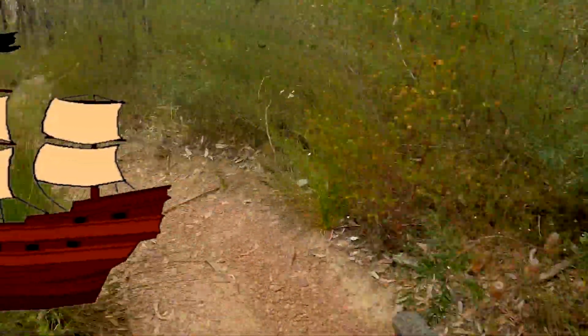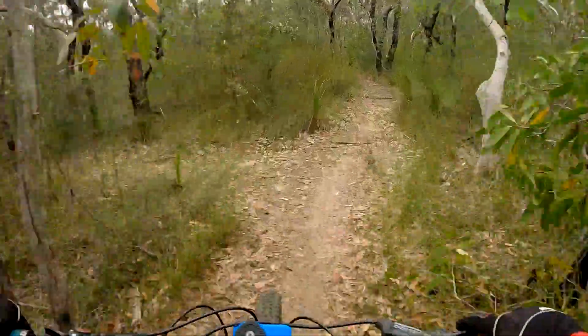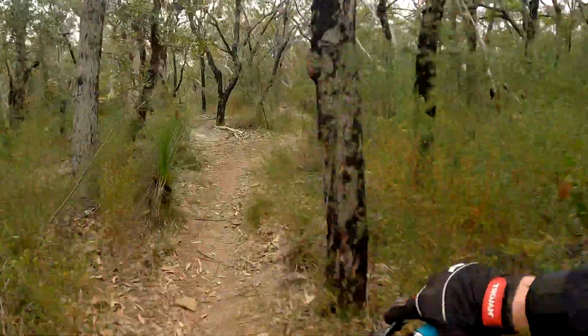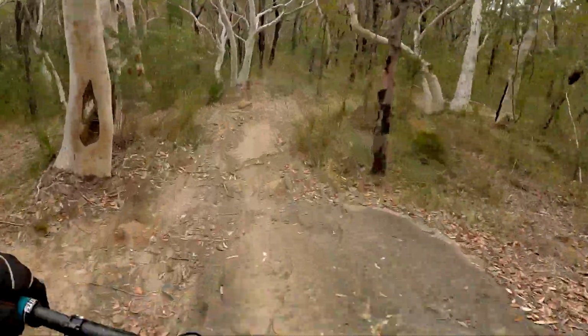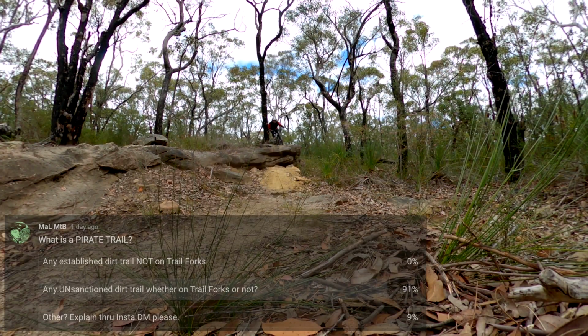But what is a pirate trail? Hidden treasure? Unsanctioned trail? Just new trail? Surely Trailforks doesn't decide what is pirate or not. But if it's merely whether a trail is sanctioned or not, then everything in this national park is a pirate trail. But it's hardly hidden treasure.